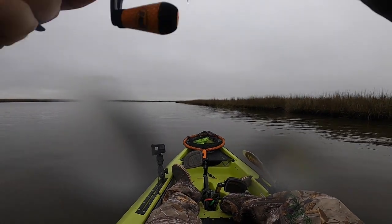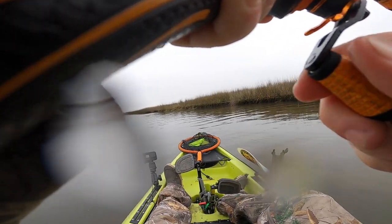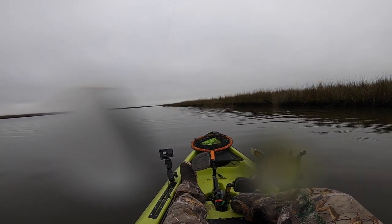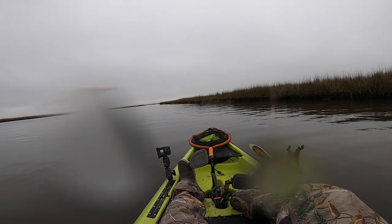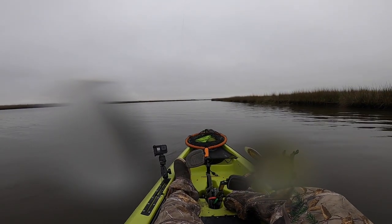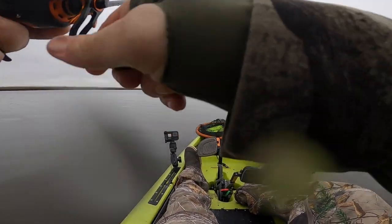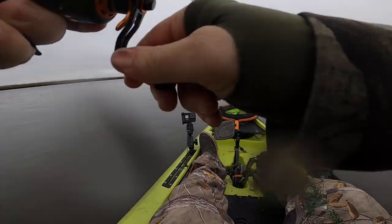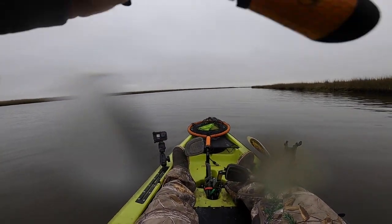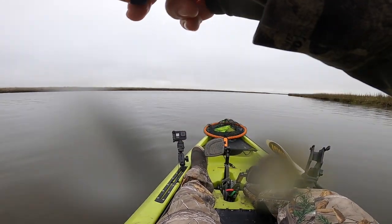Might be a small bull red. He's got some shoulders on him, that's for sure. Might be a drum, but when I saw his tail, it looked like a red. Kind of hard to see. Looked like a tail in red at first. Pretty sure that's what it is. Good size redfish.